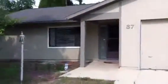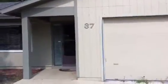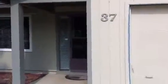386-931-1252. We are at 37 Boling Lane, previewing a home for a customer. This home is being marketed by Century 21. Let's take a look inside. This is a four-bedroom for $81,600, an approved price from the bank.